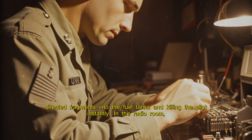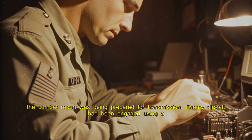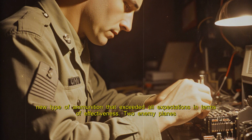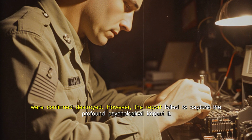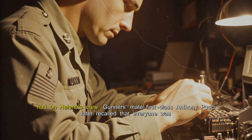In the radio room, the combat report was being prepared for transmission. Enemy aircraft had been engaged using a new type of ammunition that exceeded all expectations in terms of effectiveness. Two enemy planes were confirmed destroyed. However, the report failed to capture the profound psychological impact it had on Helena's crew.